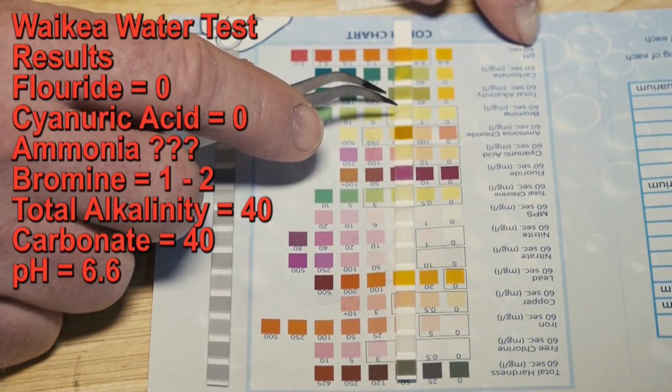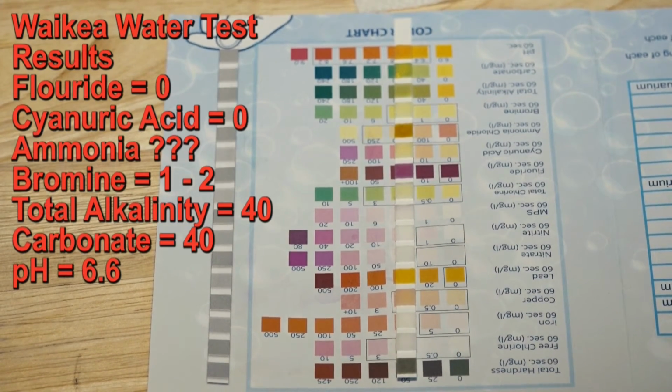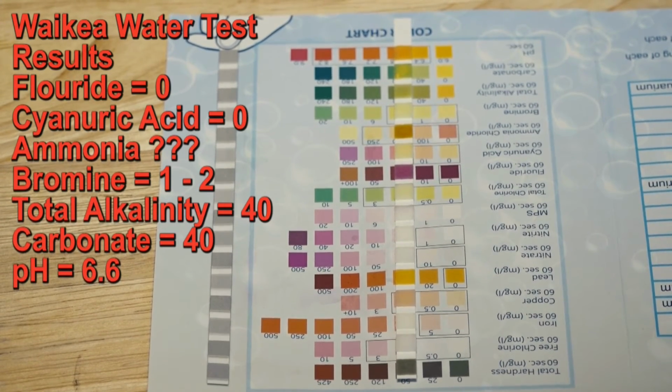Can we call it 6.6? I think we can call it 6.6. And does it say what it's supposed to be? I don't think it does. It just says natural alkalinity filtered through the porous lava rock of Hawaii. Okay. This is volcano water here. Okay. Running off the landslide of a volcano.